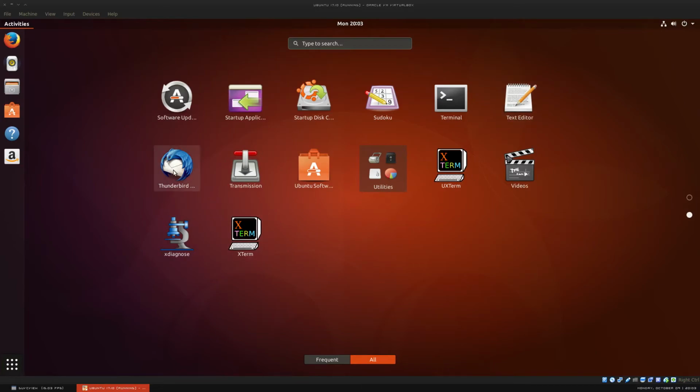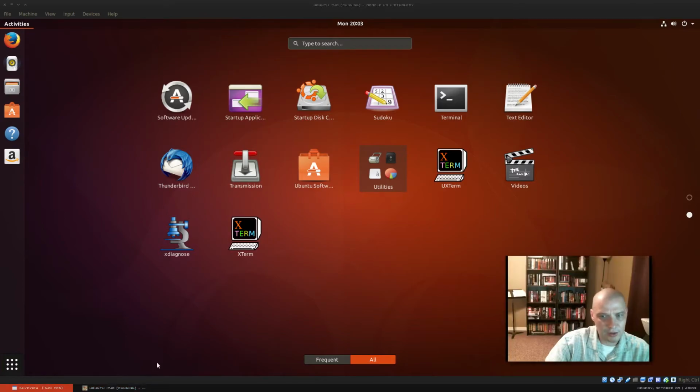Thunderbird Mail is also included by default, which honestly they could probably leave Thunderbird out these days because most email users probably use webmail. Oh, I'm certain most email users use webmail now, so they could probably do without taking up space on the disk with Thunderbird. I mean, there's other programs they leave out that I would like included that are much more useful than Thunderbird, but they installed it, not a big deal. If you want to uninstall it, it's an easy uninstall process.